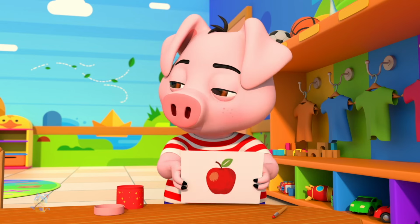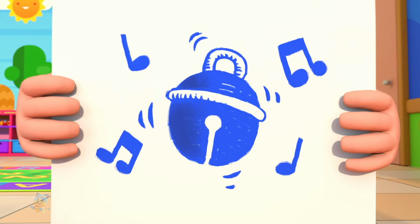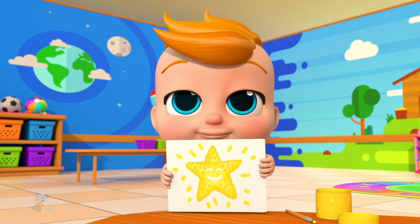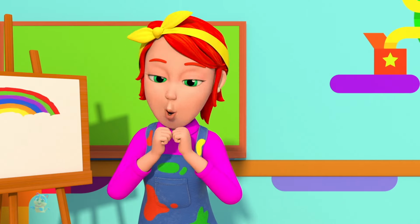With red, we can paint an apple. With blue, we can paint a rattle. With yellow, we can paint the sun. Colors are so much fun. Colors are so beautiful.